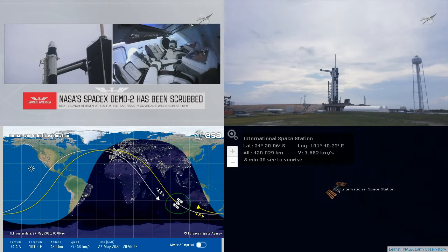SpaceX Dragon, launch escape system has been disarmed into Alpha Decimal 3. Copy that, we concur. And showing then, confirm the launch escape system has been disarmed. And Dragon SpaceX, with that confirmation, you are go to open your visors and proceed to section 3. Okay, we'll open the visors and go to section 3.